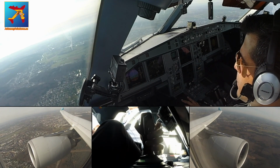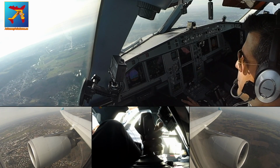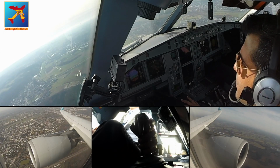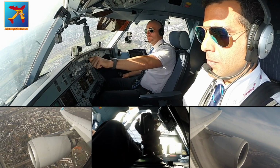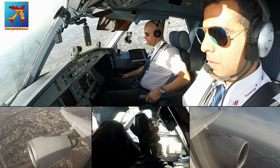Radar, Eurowings 142 heavy passing 2200. Eurowings 142, identified, climb by SID, flight level 150. Eurowings 142, climbing 150 by SID. 15,000 altitude.